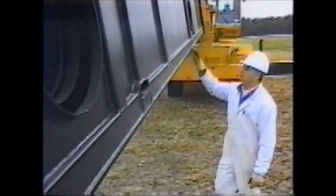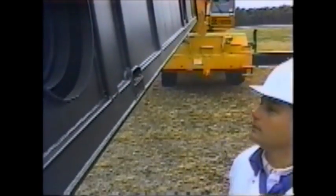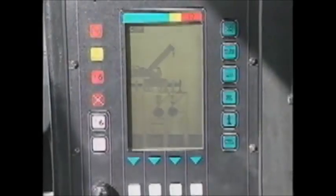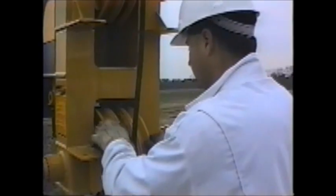The boom, including lattice sections and boom extensions, should be inspected for cracks or damage. Hydraulic components should be examined for leaks. Coolant and other fluids should be checked and filled to recommended levels. All controls and operator aids should be checked for proper functioning before making any lifts. Prior to operation of the crane, all hooks, hook blocks, latches, sheaves, and wire rope should be inspected for damage. All damaged components should be repaired or replaced as necessary.